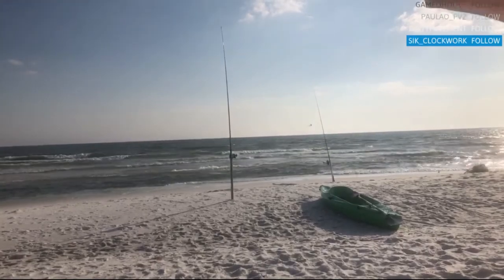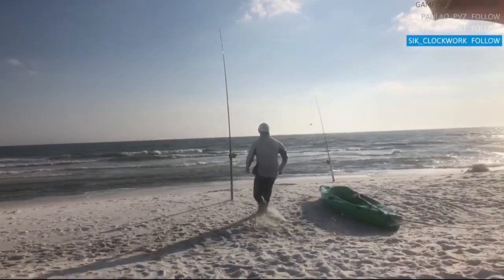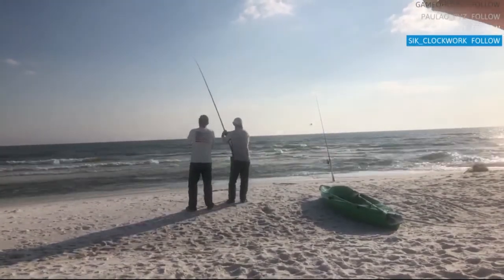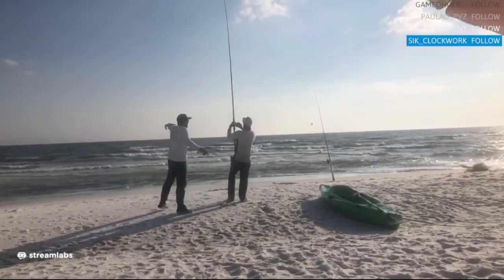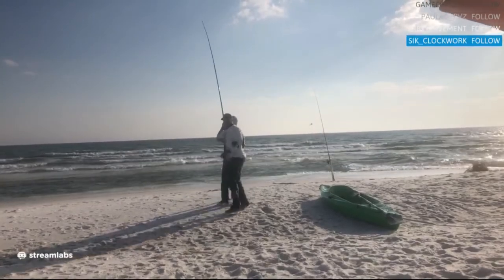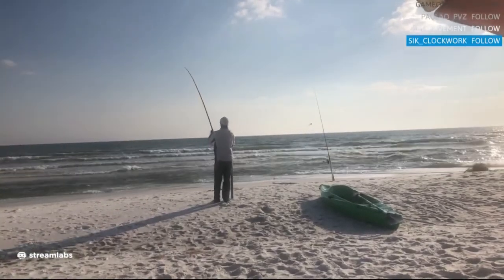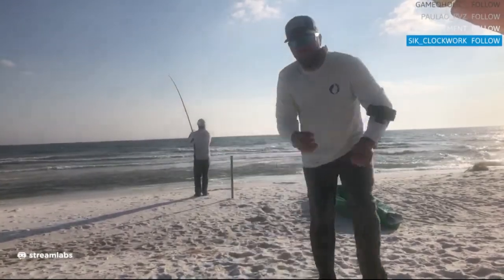Three quarters of the way back, it's already taken off. Jake, again, already, bro. We are on, baby. That's another good black tip right there. That's another shark, baby. Woo! Barrel rolling. I'm so happy Jake got a chance to see that. There he is. He's flying out of the water, man.